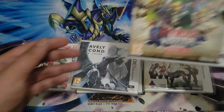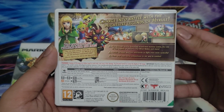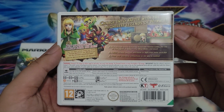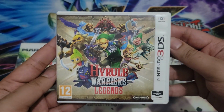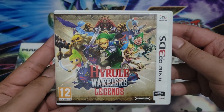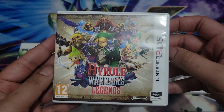Next up, Hyrule Warriors Legends. Picked this up also very cheap. The shop also didn't really, well, they specialized more in Xbox and PlayStation games. So when they had these few beneath the counter, a glass cabinet, these were very, very cheap. They were about 100 rand each, or for my American viewers, about $5-6 worth.